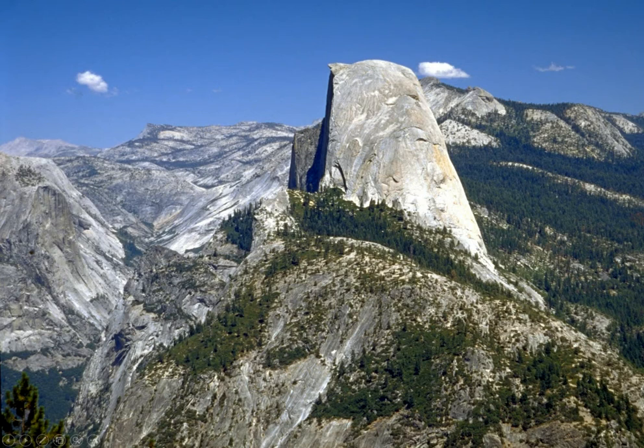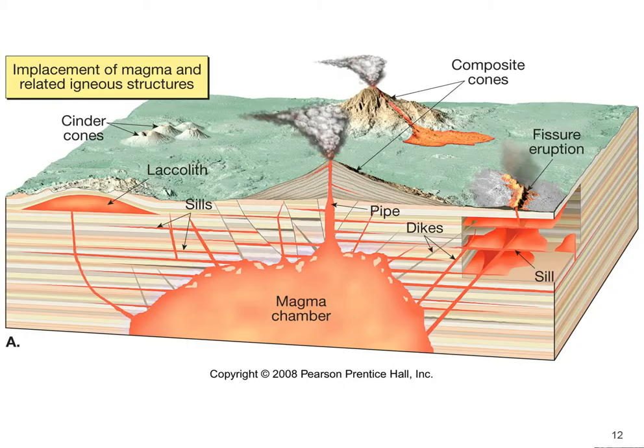Here you go. Here's a beautiful shot of some of those granites in Yosemite National Park. This is Half Dome. When we talk about weathering, we'll talk about why this is a dome. But you see those beautiful white granites through that entire region are quite lovely.